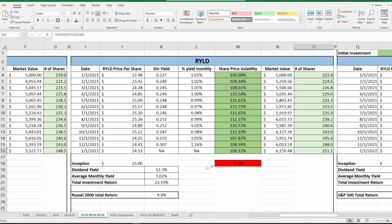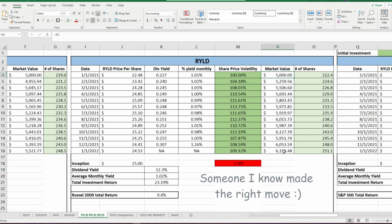We did have an increase, but when we combine the dividend yield of 12.3% with that asset increase of 9%, we end up with a 23% return on our initial investment. So our $5,000, if you'd invested in RYLD instead of QYLD, you would have made $1,100 versus only $500 in QYLD.